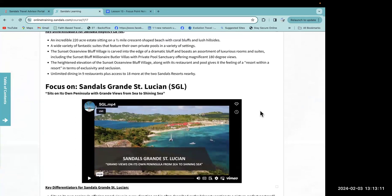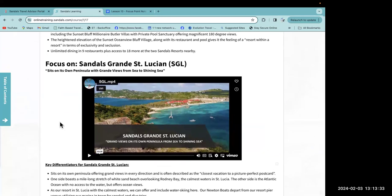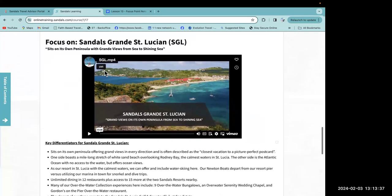The heightened elevation of the Sunset Ocean View Bluff Village, along with its restaurant and pool, gives it a feeling of a resort within a resort in terms of exclusivity and seclusion. Unlimited dining in 9 restaurants, plus access to 18 more at the two Sandals resorts nearby. So let's go to Sandals Grand Saint Lucian.